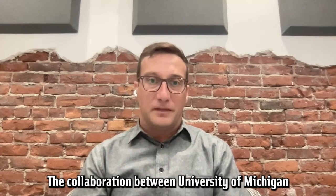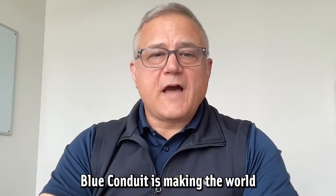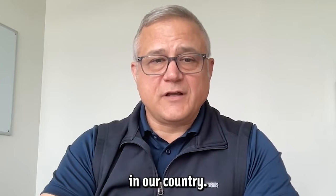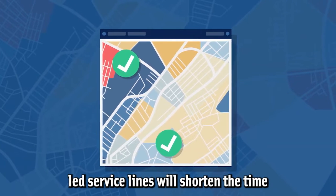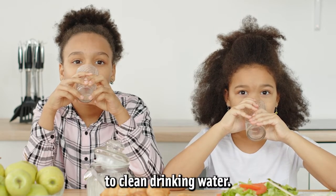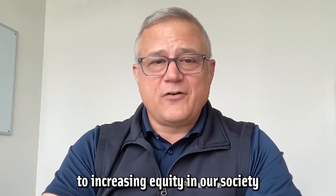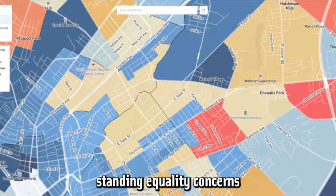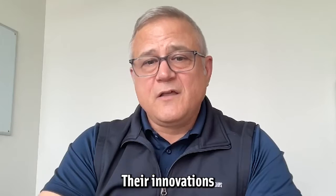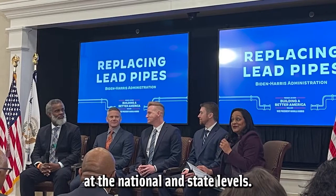The collaboration between the University of Michigan and BlueConduit has been invaluable. BlueConduit is making the world better first by attacking a major problem in our country. Their focus on identifying lead service lines will shorten the time it will take for everyone to have access to clean drinking water. Second, they are also contributing to increasing equity in our society by shining a light on long-standing equality concerns in infrastructure planning and regulation. Their innovations have also influenced drinking water policy at the national and state levels.